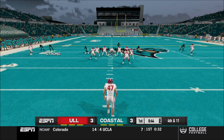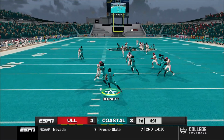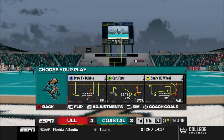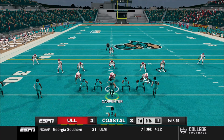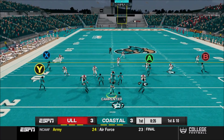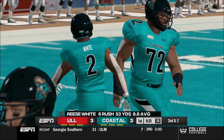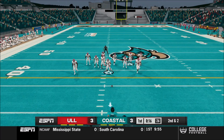Bennett, the return man. Steps out of bounds at the 27. They've got to play with some focus and smarts here. They don't want to make a mistake and suddenly find themselves trailing. He makes his way out to about the 35. That makes it 2nd and 2. So it's second down and about 2 yards to go.